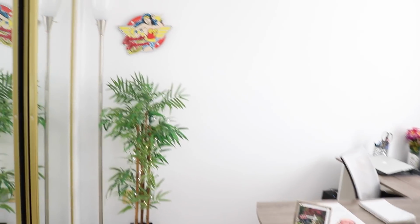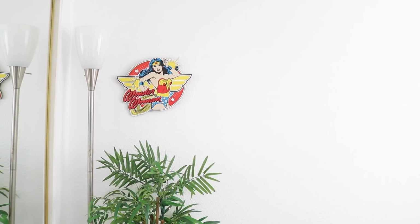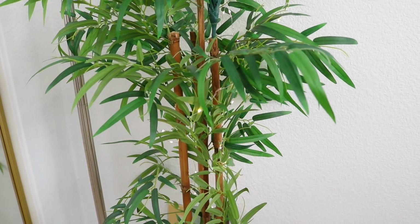We're going to begin here on the left. As you can see, I have a lamp and I have a Wonder Woman picture frame. I'm a big fan of Wonder Woman and I have even dressed up as her in the past. Underneath that, I have this artificial bamboo plant. I just love the way that these look, and I have this one wrapped with little tiny LED lights just so it can stand out.